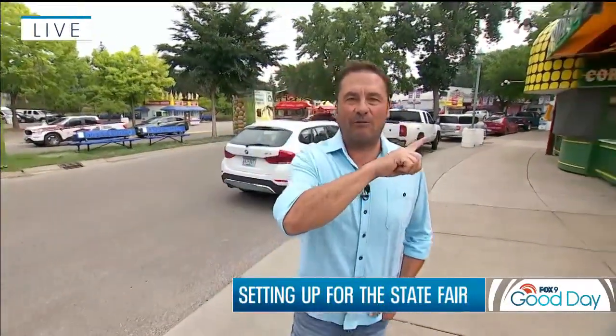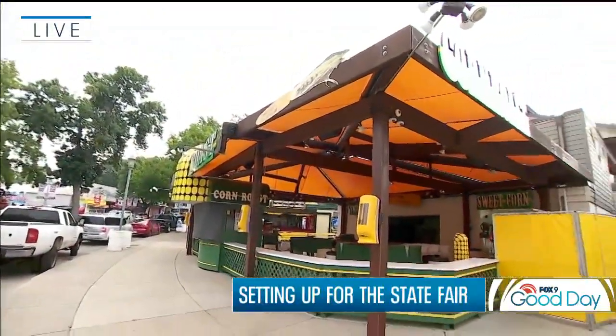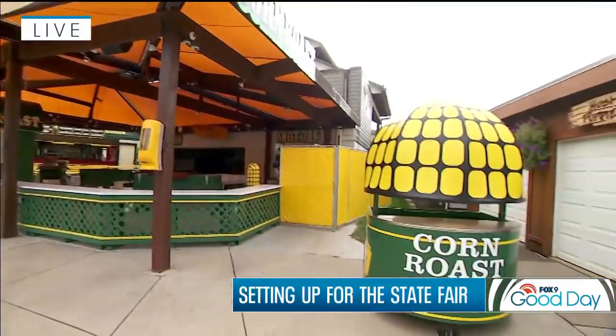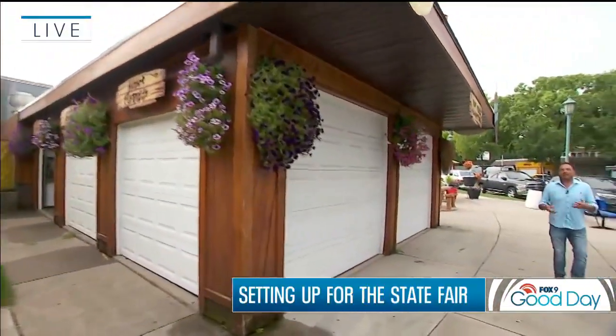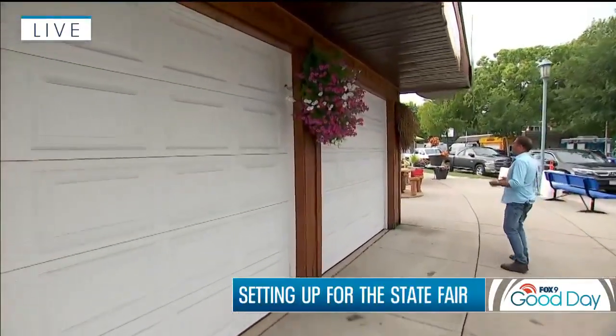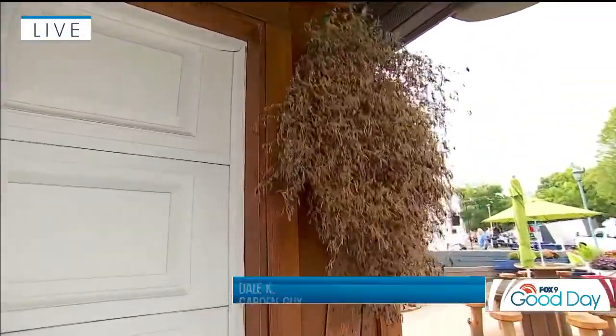We're outside of the corn roast, of course, and the thing I love about being here a couple of days before the fair is everything is really nice and fresh and new, which is really fun. Oh, except this. That doesn't look really fresh and new. It looks like I got some work to do.